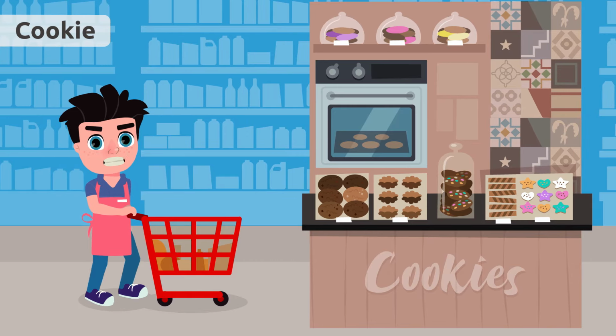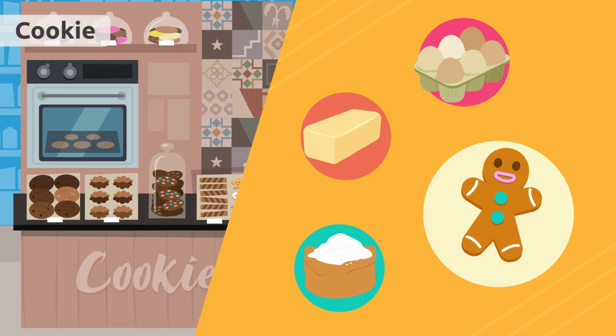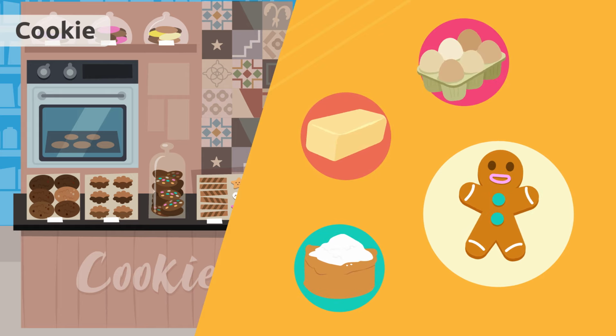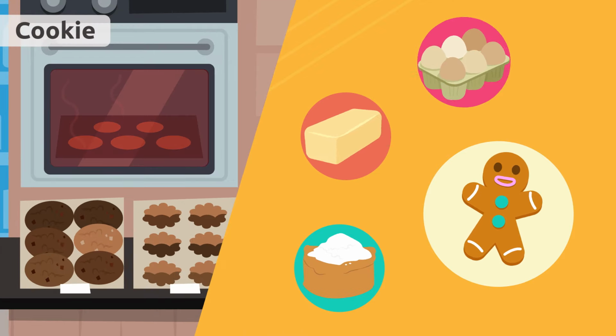Cookie. A cookie is a sweet food we make with flour, butter, and eggs. The baker is making cookies in the oven. They smell yummy, don't they?